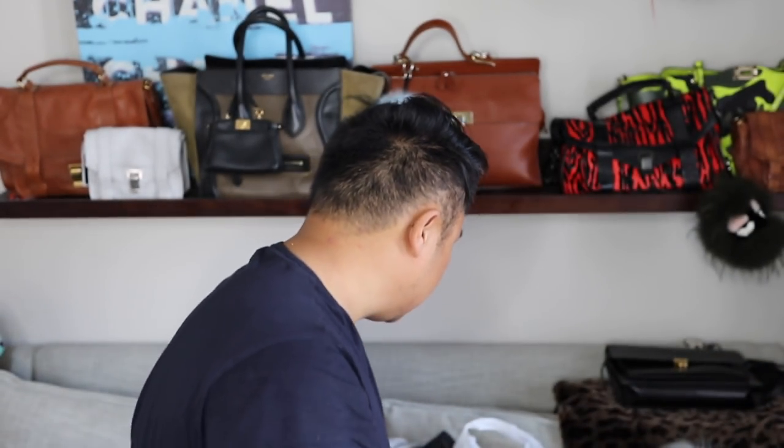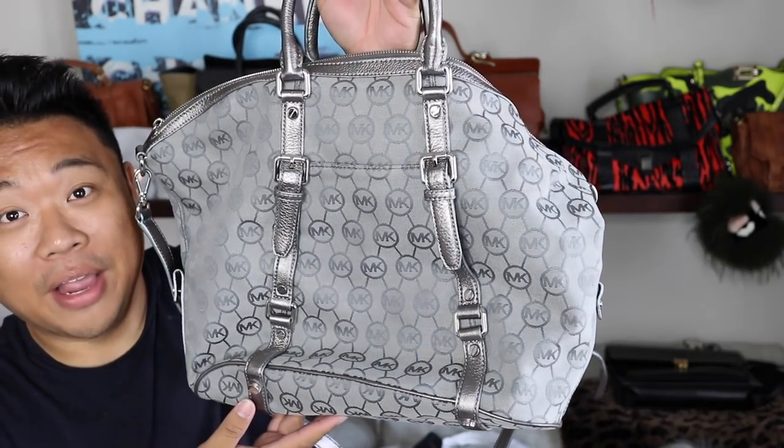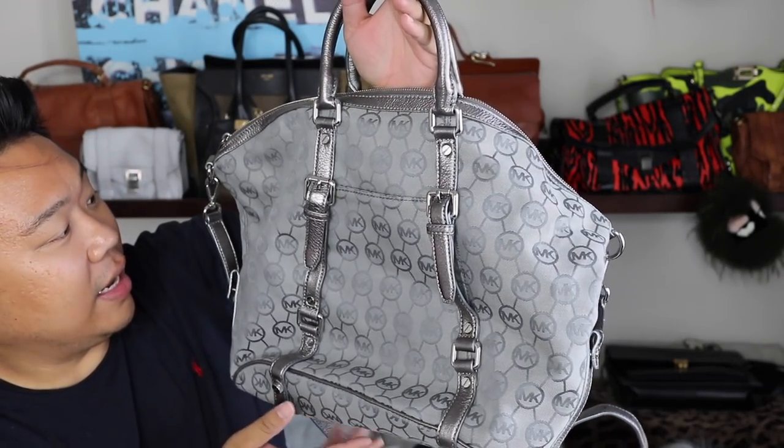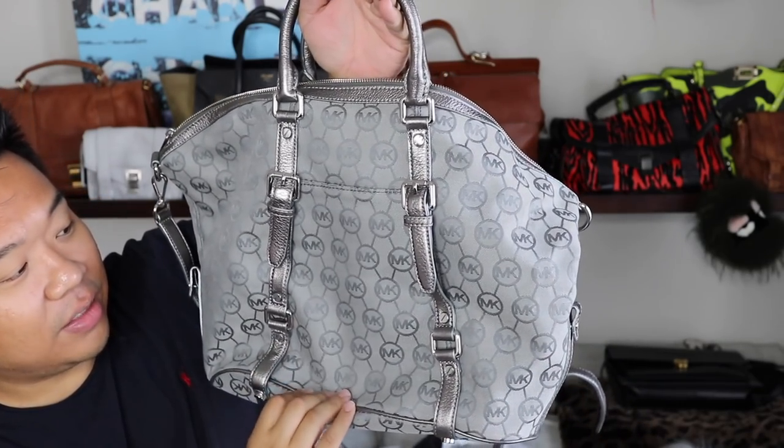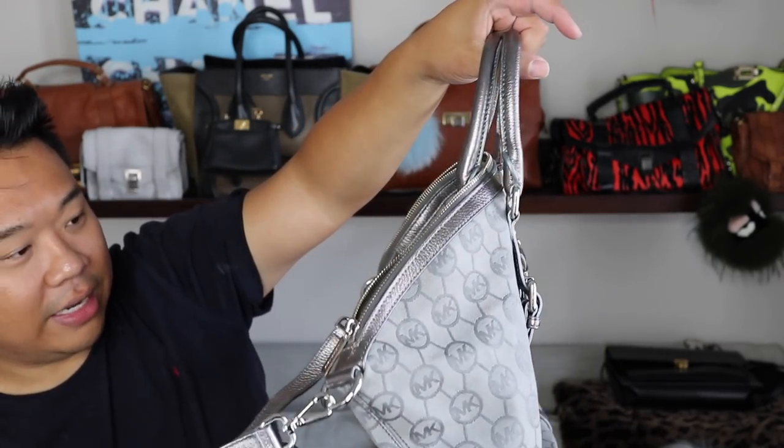Okay, I think I have another Bumikowski bag, but I think it's in the midst of the other bags. So let me show you these. Now, okay, this one is so cute, and I love the color. Look at this. Beautiful Michael Kors bag in the gray canvas with a monogram MKs. It has silver leather trim and handles, crossbody strap, silver hardware.